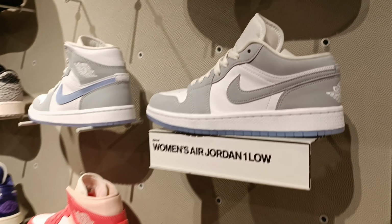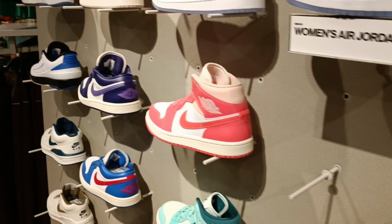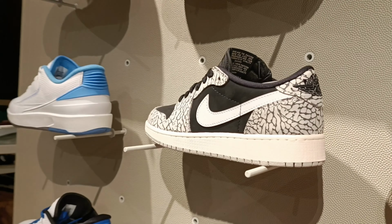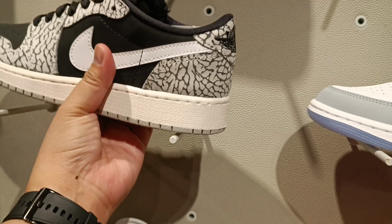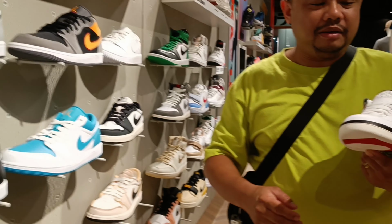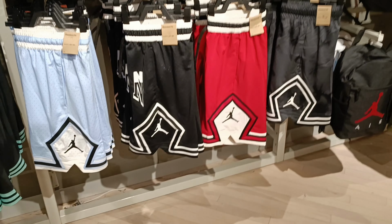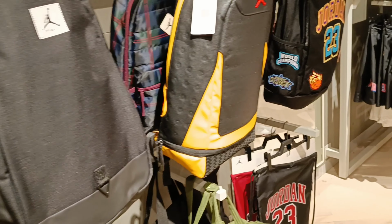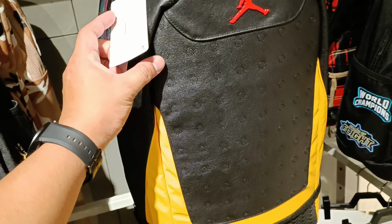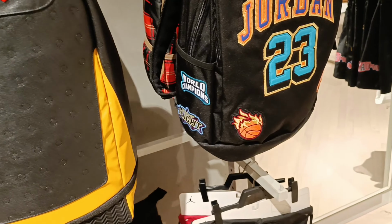Mabigat nga eh. Mabigat ko na eh. Mabigat, mabigat, mabigat. Can I check? Go. Do you have it? Ganda ng bags oh. Parang Jordan 13. $800 like this.